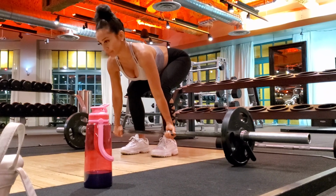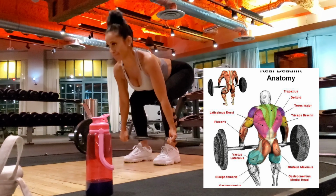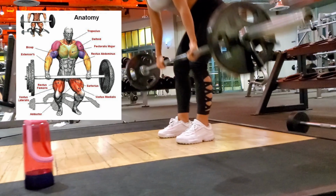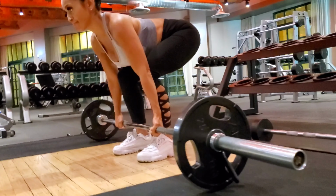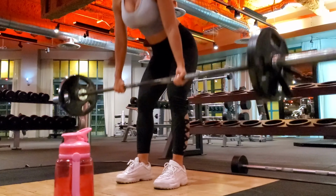The muscles incorporated in the deadlift are, again, the latissimus dorsi, your hamstrings, your quads, your gluteus maximus, minimus, and medius. Your quadriceps are the antagonist muscle to the hamstring, and that's why they are incorporated in the deadlift. Just like in most exercises you're working, you should be engaging your core. This is actually an ab exercise as well, if you're doing it right.